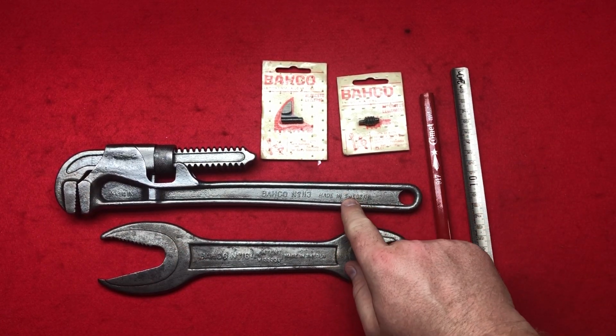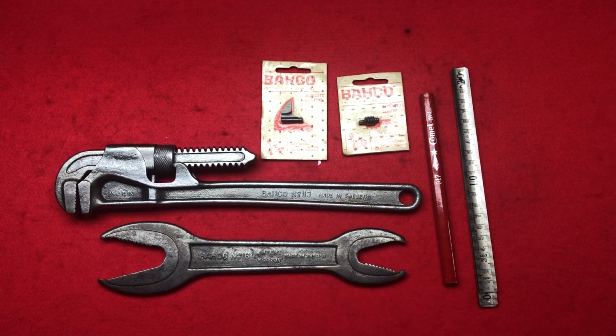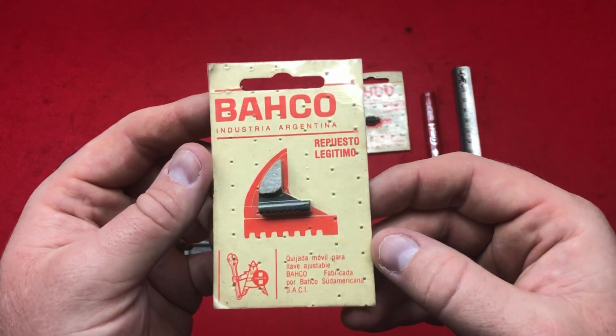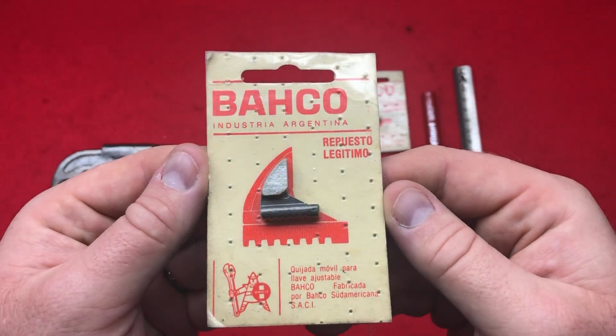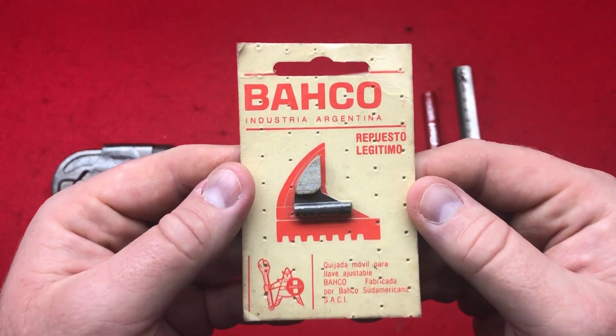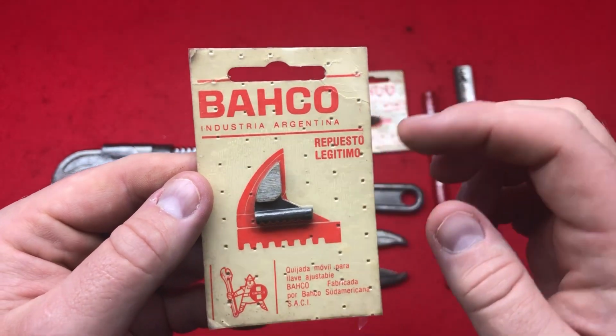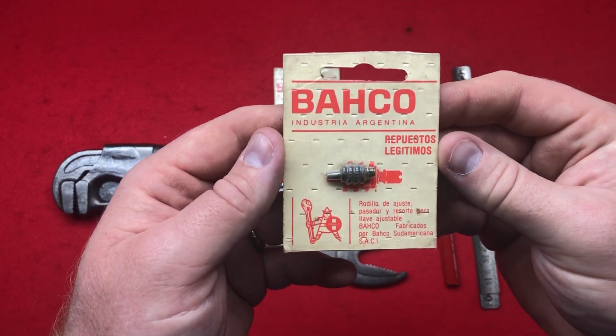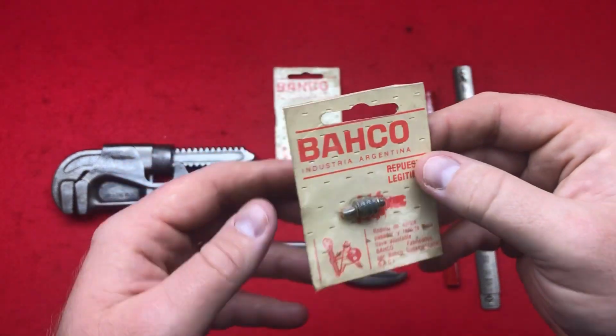And he actually let me have his. I sent him a couple of bits as well. Hopefully Martin gets those soon. Martin put these as a surprise in here, and I love them. They're absolutely fantastic, with the orange Bahco Industrial Argentina NOS jaws for what looks like a number 70, and a number 70 thumb screw. So that's fantastic.